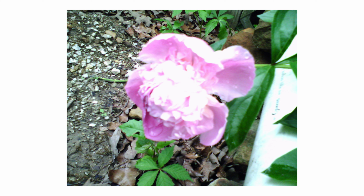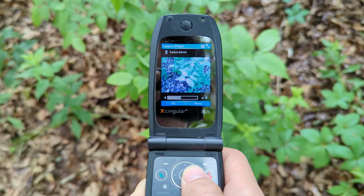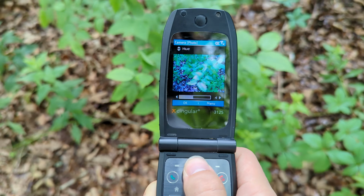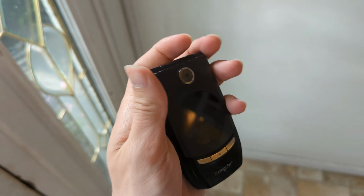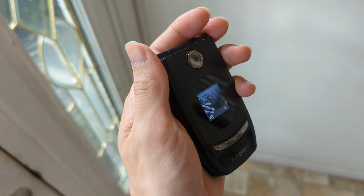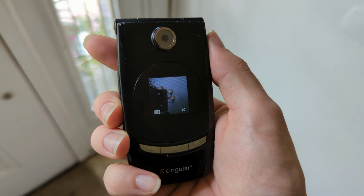Photos are dark and grainy with blown out highlights and muted colors. There are some photo adjustments you can make in the camera app, which is more than you could do with most phone cameras, but it makes very little difference in the resulting photos. One fun thing you can do with this camera is to flip it closed, and you can use the outer 1.2-inch display as a viewfinder for self-portraits. When the phone is closed, you can press the camera shortcut button on the right side of the phone to launch the camera in self-portrait mode.